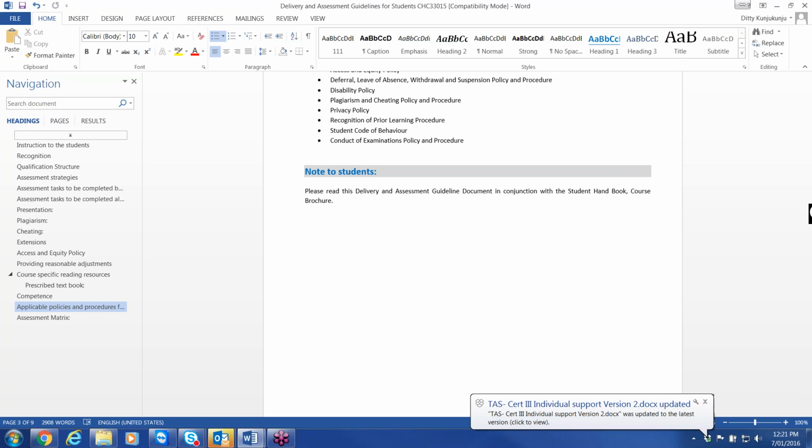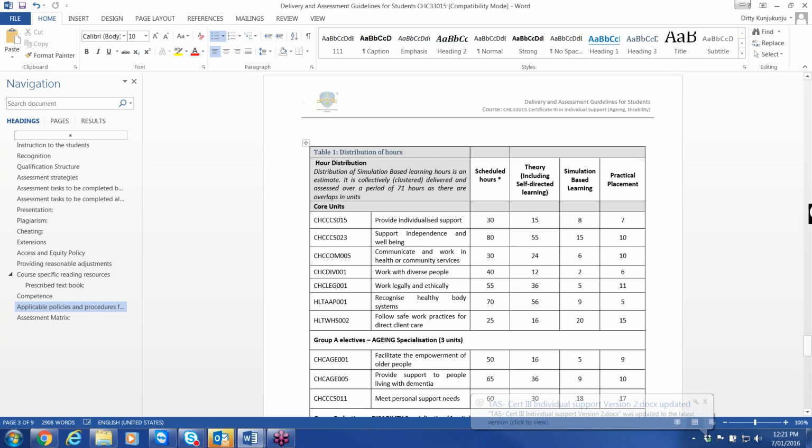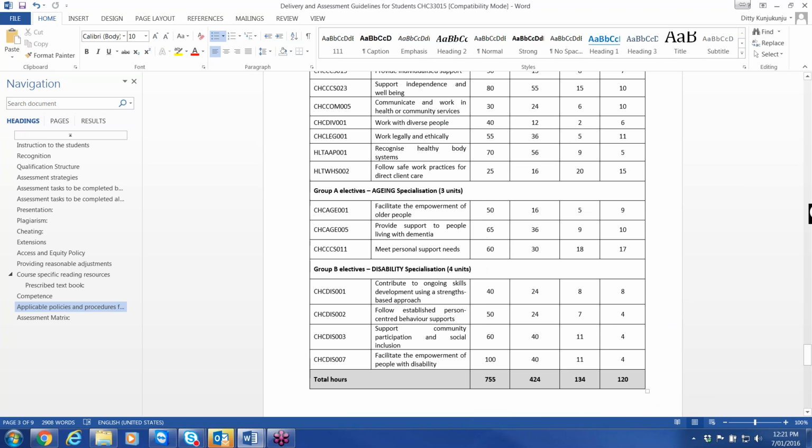That has to be given to the student, and the student should understand this is the delivery and assessment guidelines. And this actually gives you a distribution of hours. The total nominal hours for this course now is 755. Previously it was 500, 520 for the certificate in aged care. Now they've increased the nominal hours to 755.